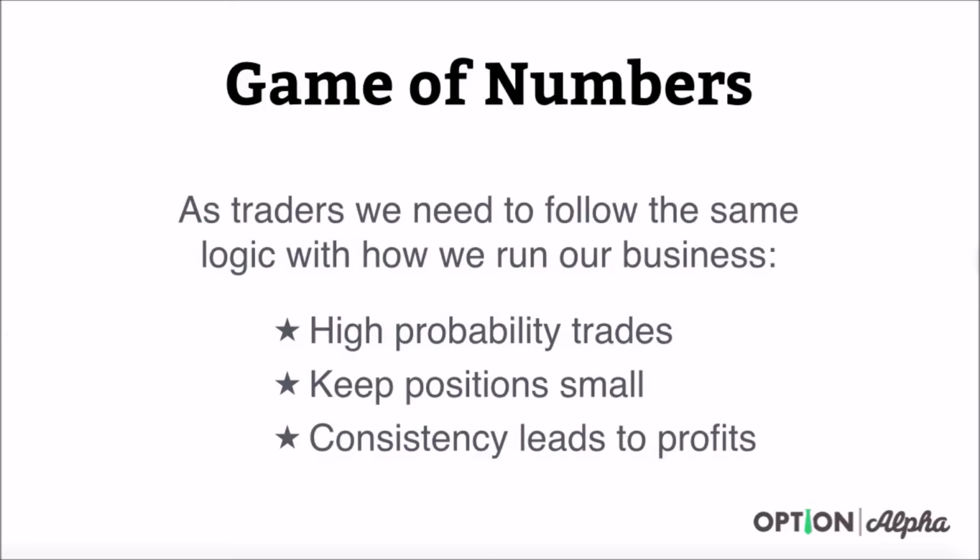That's why guys in this business who've been in it 5 years and 10 years become more and more successful, because they've just made more trades. And if they stay consistent and persistent, it will lead to profits.